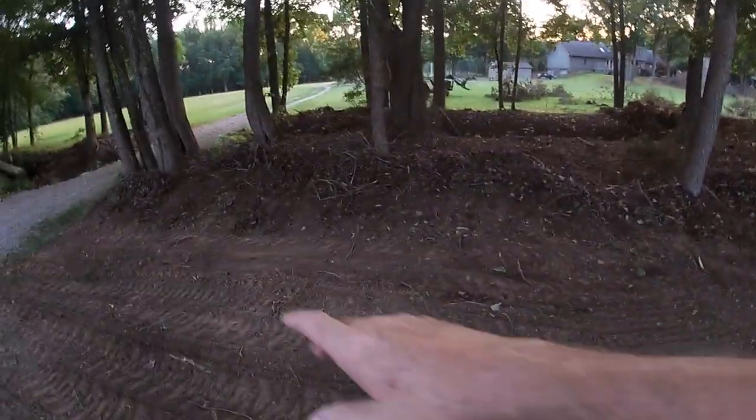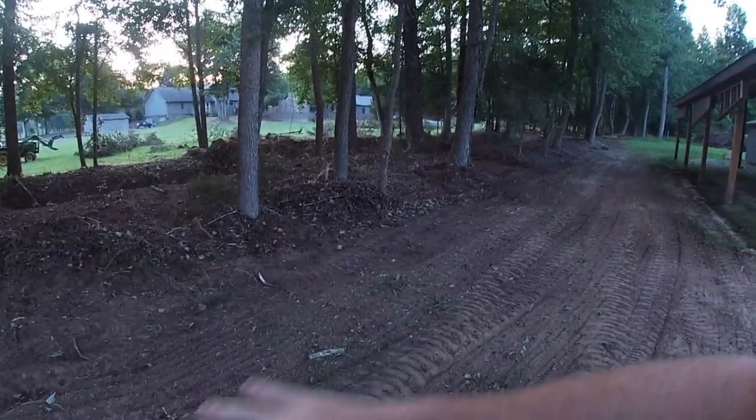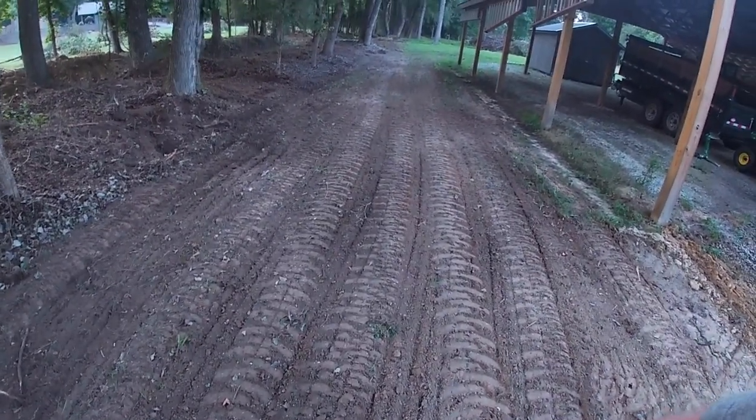Well, hey guys, I probably put about an hour and a half's worth of work in this afternoon. It's starting to get dark on me, the sun's setting pretty fast. But I want to swing around and show you what I've been able to get done. All of the sapling trees that I pulled out of this area, I've been able to get picked up, and then I've worked, not the grapple, but the pulverizer, and I've worked all this back up and kind of evened it back out. And I've still got more cleanup.